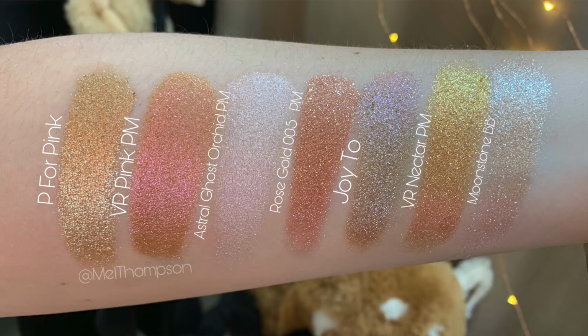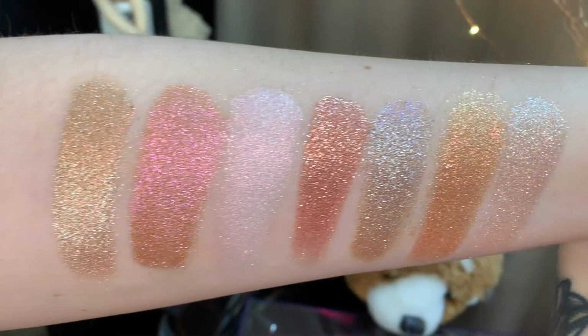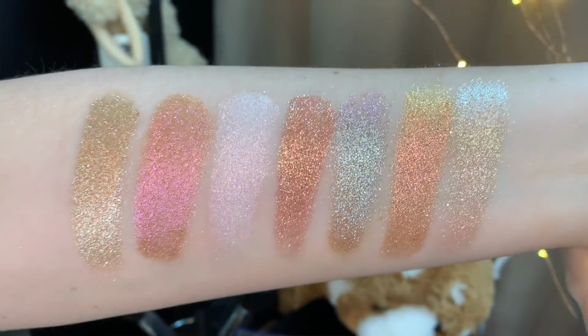Now I'm going back in with P for Pink for just eyeshadows. I used it with the highlighters earlier so you guys could see the differences. So I have P for Pink, VR Pink from Pat McGrath, Astral Ghost Orchid from Pat McGrath, Rose Gold 005, also from Pat McGrath. And then I have in my little Joy 2, which was one of the new ones that I just showed you guys, the one that I said I couldn't find anything close to, so it's just stuck in here with these. And then I have VR Nectar from Pat McGrath, and then just for good measure, I put in Moonstone from Bobbi Brown.